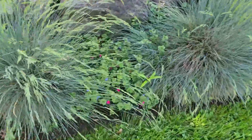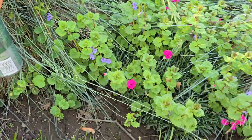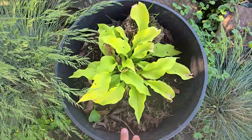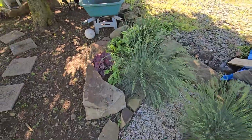The creeping Charlie kind of got in here and took over all my dianthus, but it is still blooming in there, and the creeping Charlie has a kind of purple bloom with it, so it's not too bad. But it's not too clean either. We also have the bright green lime hosta here in the pot recovering after it got frosted. It's one of the only things I actually have that got affected by the frost this year. We've really had a mild winter this year.